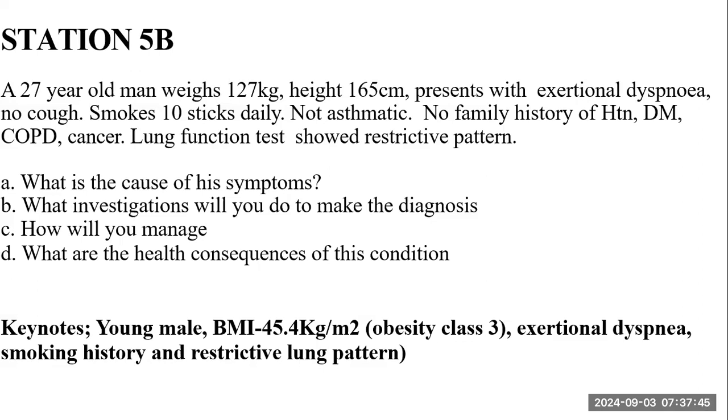Florence, important investigations we're also thinking would have been a fasting lipid profile, and then you want to also check the glycemic level of the patient, which is very, very important. Now, in this patient too, another very important investigation you talked about, which I agree, is a sleep study, the polysomnography. This is very important because it will actually help to determine the severity of sleep apnea using the AHI, apnea hypopnea index.